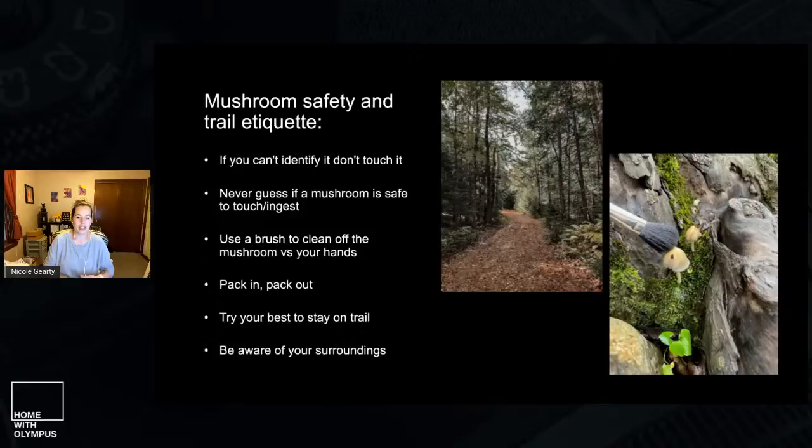I know sometimes when we're photographing, we can get really into our subject and we kind of tune out everything that's around us, but we want to make sure that we're paying attention to everything that is on the trails.